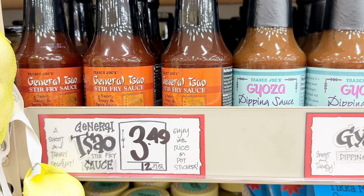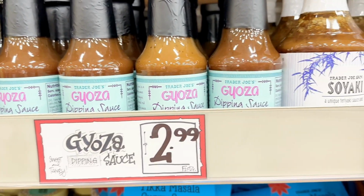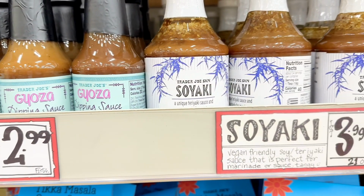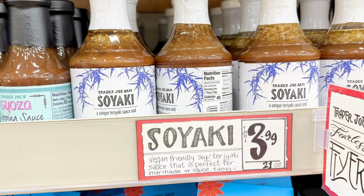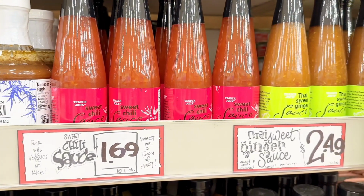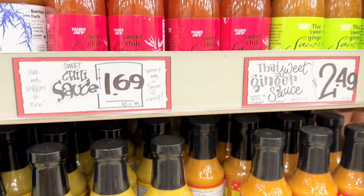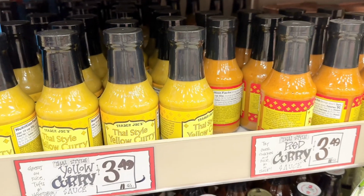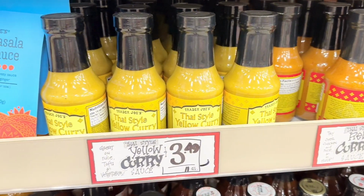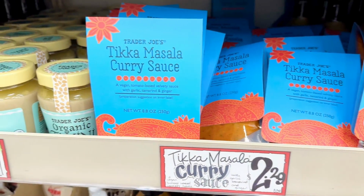Moving on to sauces, the General Tso sauce, gyoza sauce for $2.99, soyaki. I rarely buy a jar of sauce because I know it's going to take me forever to finish. I will use it once and then it just ends up sitting in my fridge forever until I throw it away. Except for the sweet chili sauce. That one I use because that one has a long shelf life. And here are the curries.